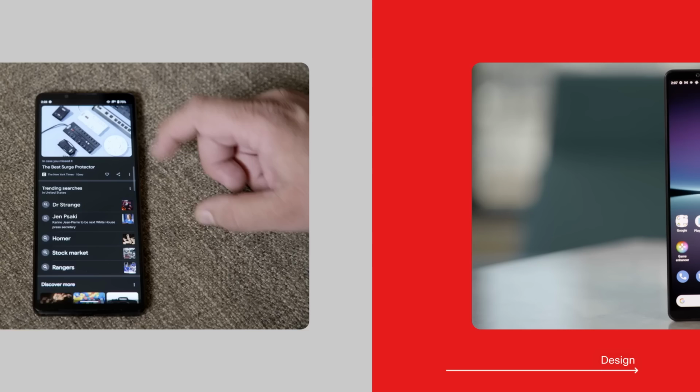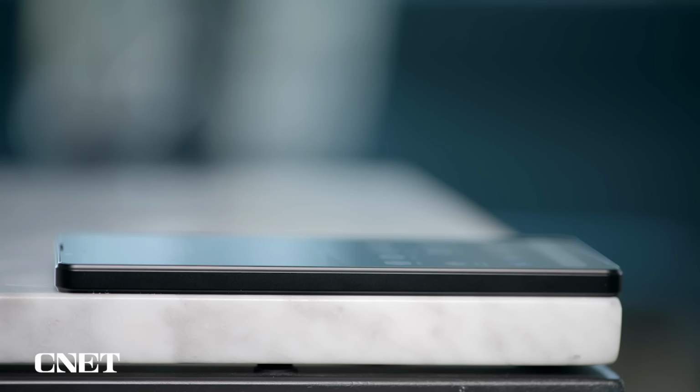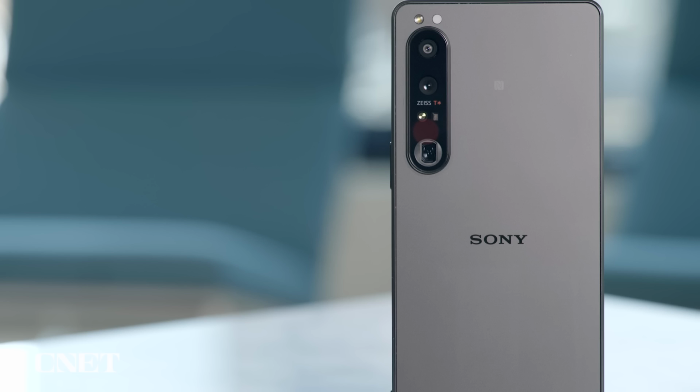Now you might be looking at this phone and saying, hey, Patrick, what are you talking about? It looks exactly the same as the previous Xperia I model. Look, I admit, the family resemblance is undeniable. And overall, it still looks like a thin, black, tall rectangle. But the sides are flat, reminiscent of the iPhone 13. The build feels more solid. Gone is the Google Assistant button, which, thank you, Sony.